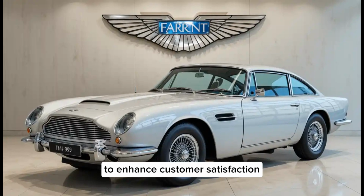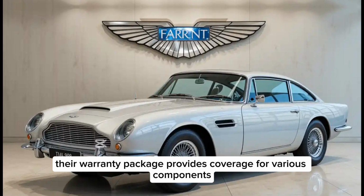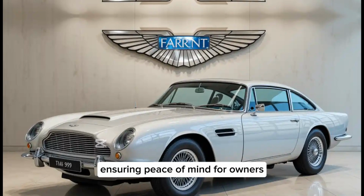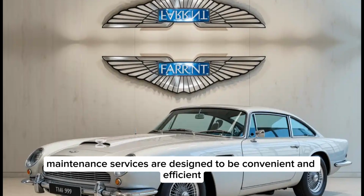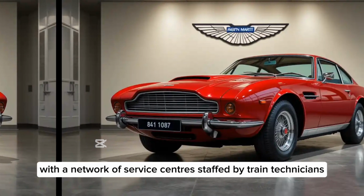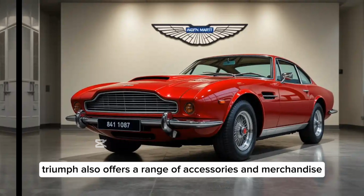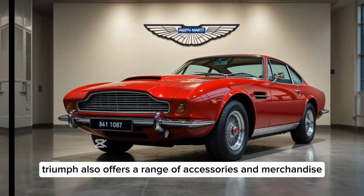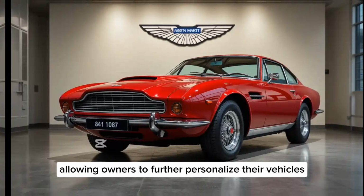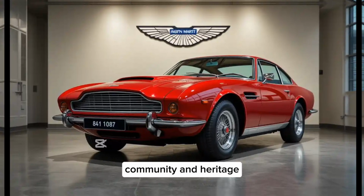Ownership experience. Owning a 2025 Spitfire promises to be a rewarding experience, with Triumph offering comprehensive support to enhance customer satisfaction. Their warranty package provides coverage for various components, ensuring peace of mind for owners. Maintenance services are designed to be convenient and efficient, with a network of service centers staffed by trained technicians. Triumph also offers a range of accessories and merchandise, allowing owners to further personalize their vehicles and celebrate their passion for the brand, community and heritage.